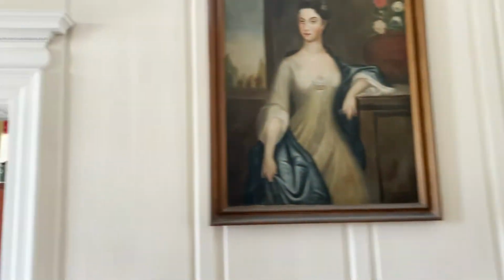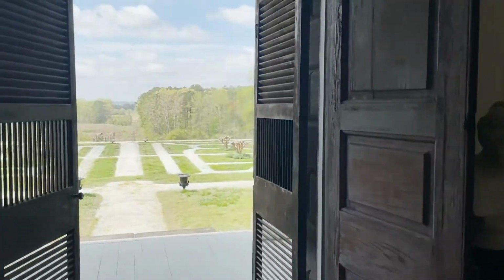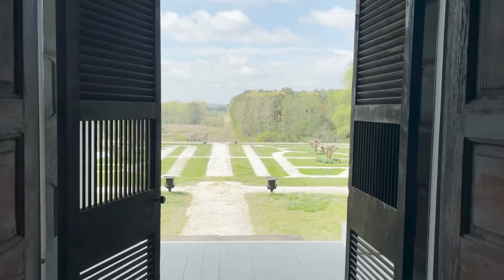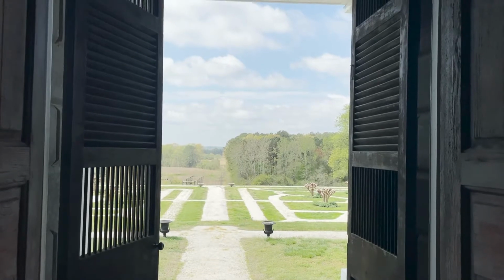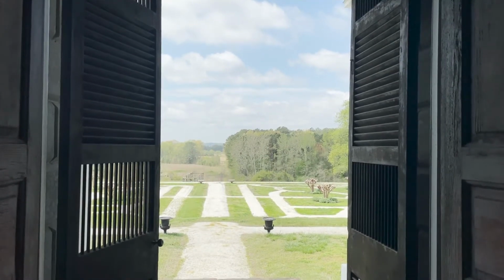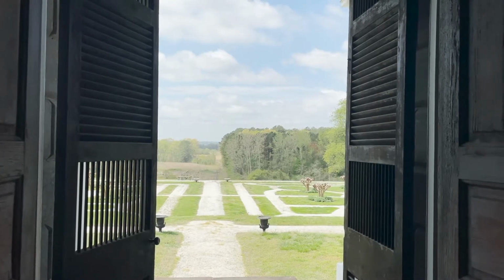I don't know, did you want to take one peek out the door? It's so beautiful. There is an image that we're going to look at shortly that shows that there was a vista cut through to the river. It's just over a mile, and you can still see remnants of that vista cut all the way through.